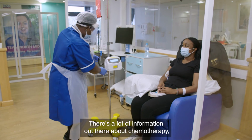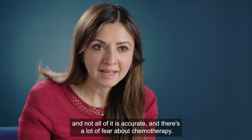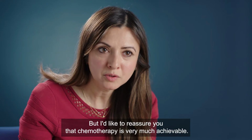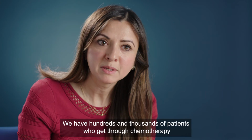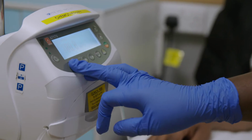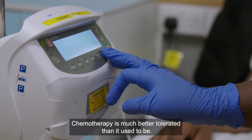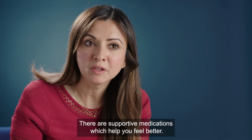cancer. There's a lot of information out there about chemotherapy and not all of it is accurate, and there's a lot of fear about chemotherapy. But I'd like to reassure you that chemotherapy is very much achievable. We have hundreds and thousands of patients who get through chemotherapy in this country and around the world. Chemotherapy is much better tolerated than it used to be. There are supportive medications which help you feel better.